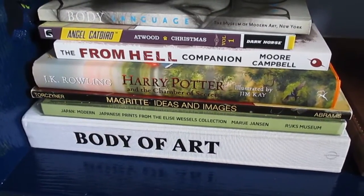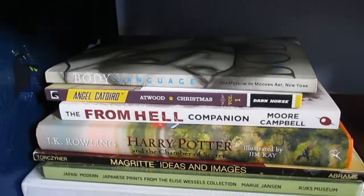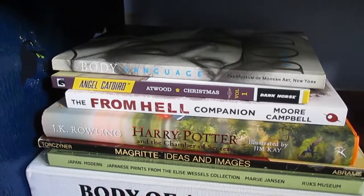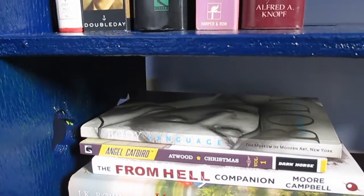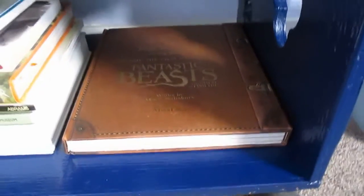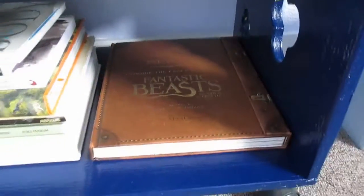Magritte, Ideas and Images, so that's surrealism. Harry Potter and the Chamber of Secrets, the Illustrated Guide, because I love his illustrations. The From Hell Companion, Angel Catbird, and Body Language. And then we have here just the Fantastic Beasts Companion, which I already talked about.